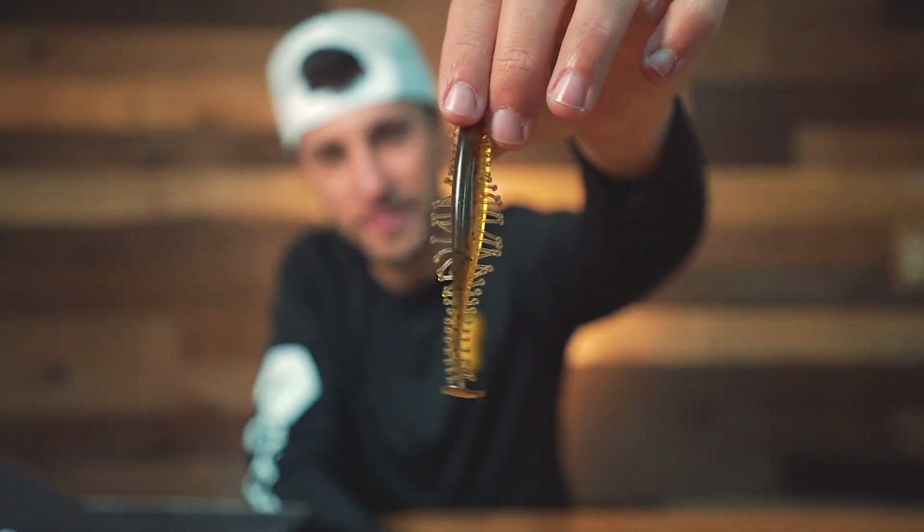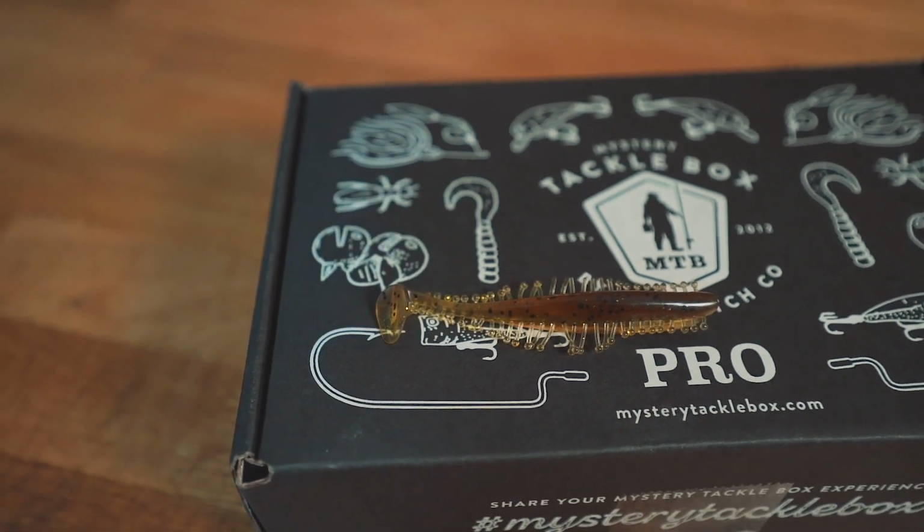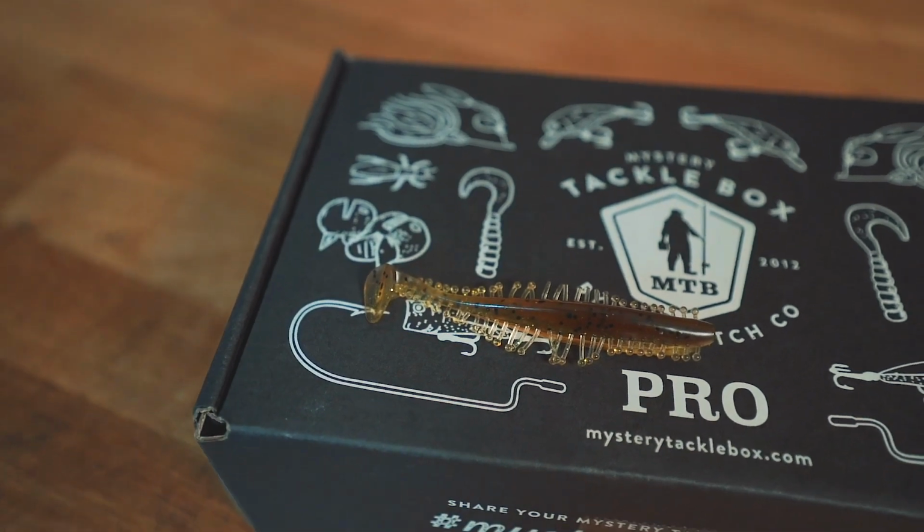Look at that. This right here is what Mystery Tackle Box is all about. This is not something I would typically come across at the store. It's not something I would kind of look for. It's something I didn't even know exists, and that's really cool. Same exact thing as the last one. Great bait for pre-spawn, trying to get on a good bass bite.